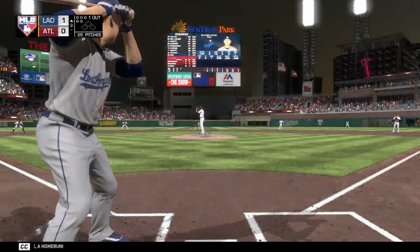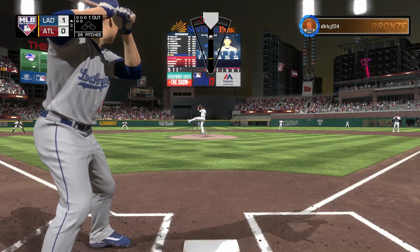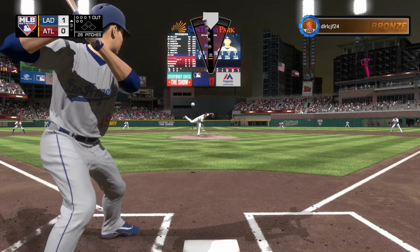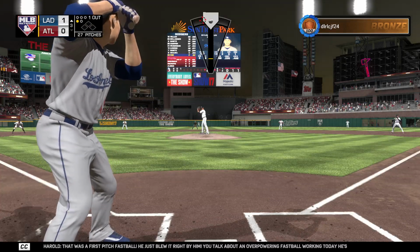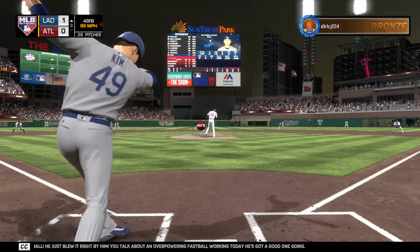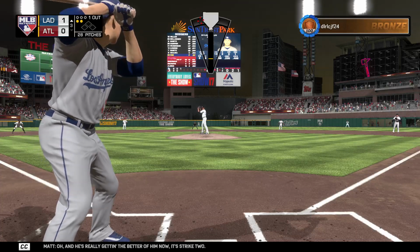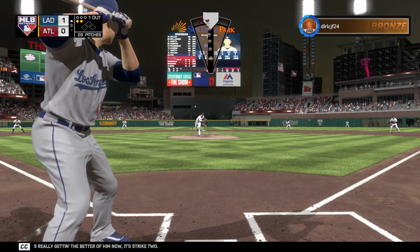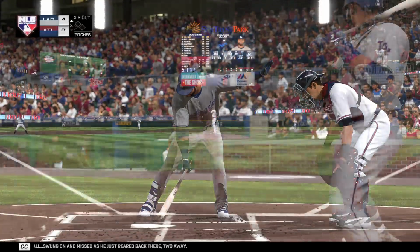A home run. Now to the plate, B.J. Kim. First pitch hacking here, and that's the first strike. That was a first pitch fastball. He just blew it right by him. You talk about an overpowering fastball working today. He's got a good one going. Oh, and he's really getting the better of him now. It's strike 2. And a fastball swung on and missed as he just reared back there.